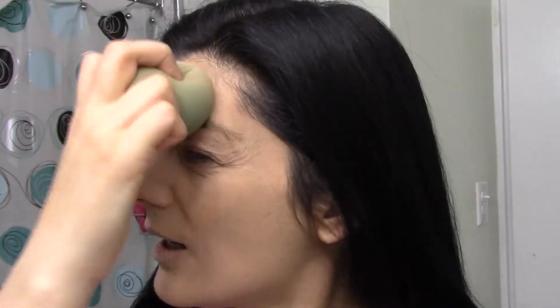I don't know, guys. This might be a foundation fail. So I tried to blend this out the best I can, but it's not looking too good up close. The thing is, I have dry skin, so I don't know why it's doing this. If it's doing it on my skin, I don't know what's gonna happen when you get it on somebody's skin who is more combo or oily, but it's already starting.